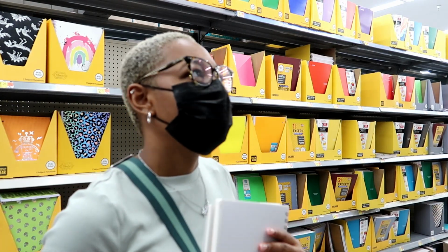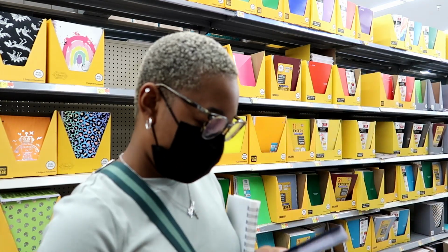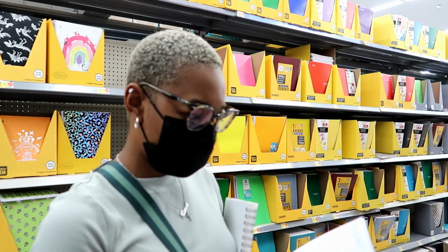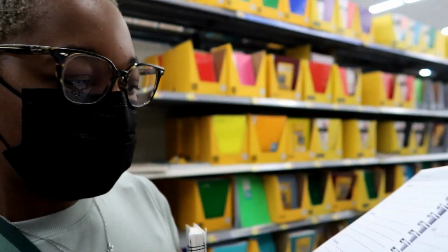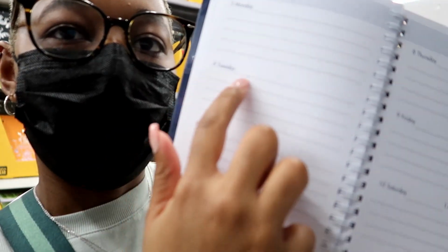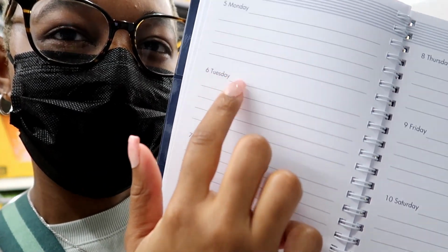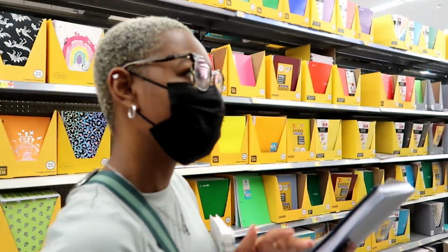No, I don't know if I want to. I kind of really enjoy the lines. I think this one is tiny. Oh no, I like this, it has the lines, but I write my stuff like this, you know what I'm saying? And I feel like this is just an awkward indentation. Maybe I'm just being picky.